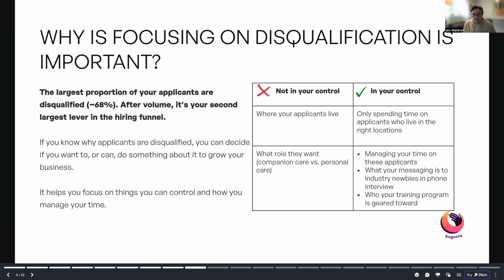Okay, so the largest proportion of your applicants are disqualified, right? I said at the beginning, it's about 68%. Could be a little more, a little less for your agency, but on the whole, about 68% are disqualified. So after volume, it is your second biggest lever, the proportion of applicants to consider what you want to do with. And if you know why an applicant is disqualified, then you can decide whether or not there is something you want to or can do about it to grow your business. So it literally helps you focus on the things that you can control and how you manage your time.